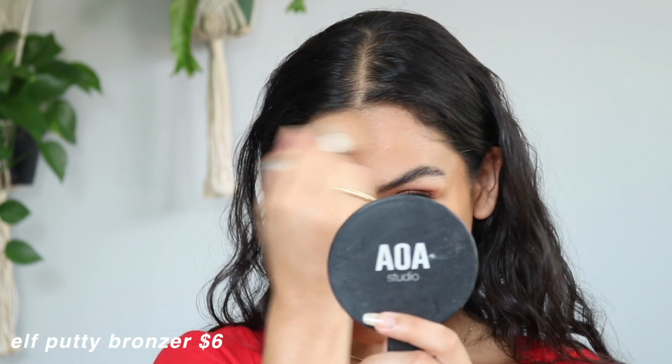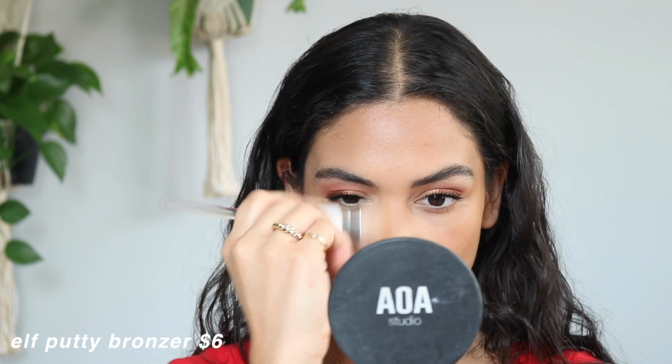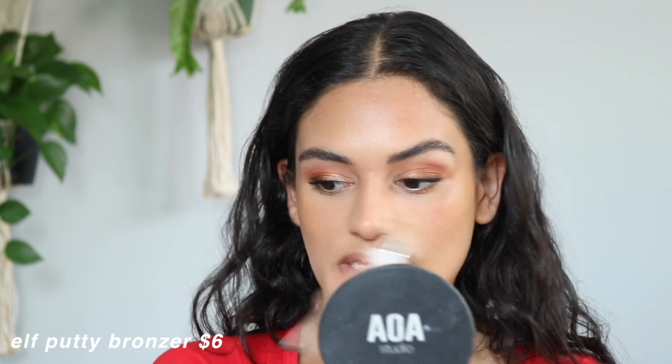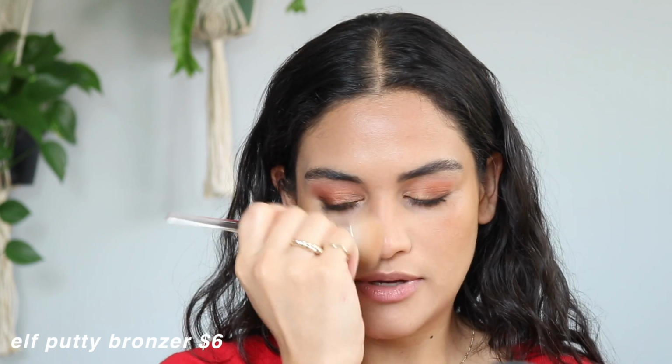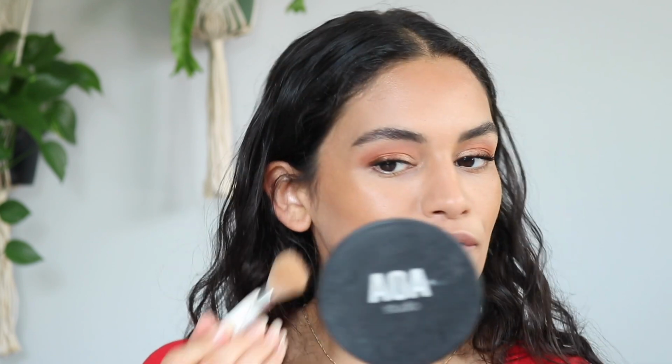Let me hit the forehead. I always hit the nose up and down, but I'm not really shaping the nose, I'm just adding color to it, you know? I'm going back in with the brush that I use for my foundation and just cleaning up. And then going back in because the lines look kind of harsh.